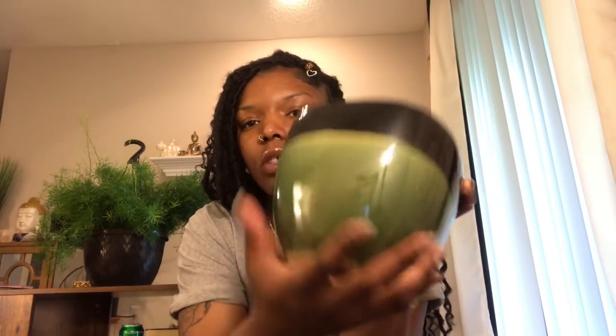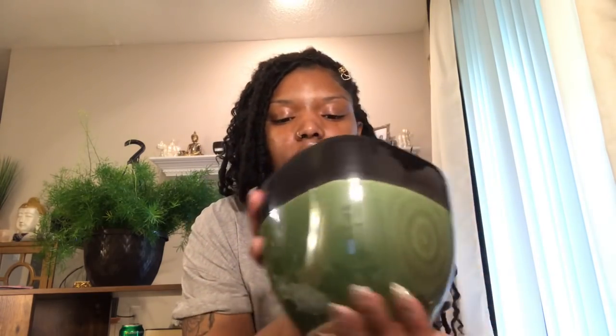And I thought this was so cute. It's nice and big. It does have a hole in the bottom of it, so I'm definitely going to have it sitting on a plate or on a little tray so that it can catch any fallout water from the plant. $4.